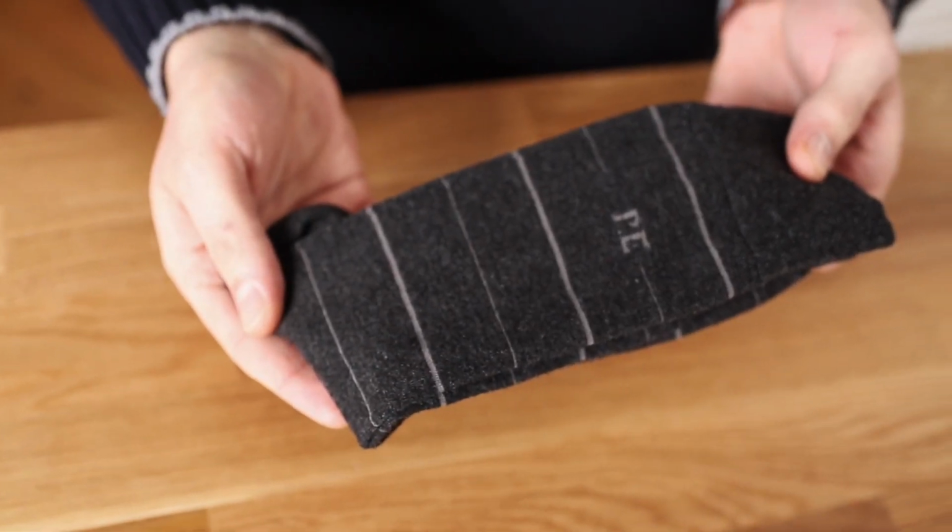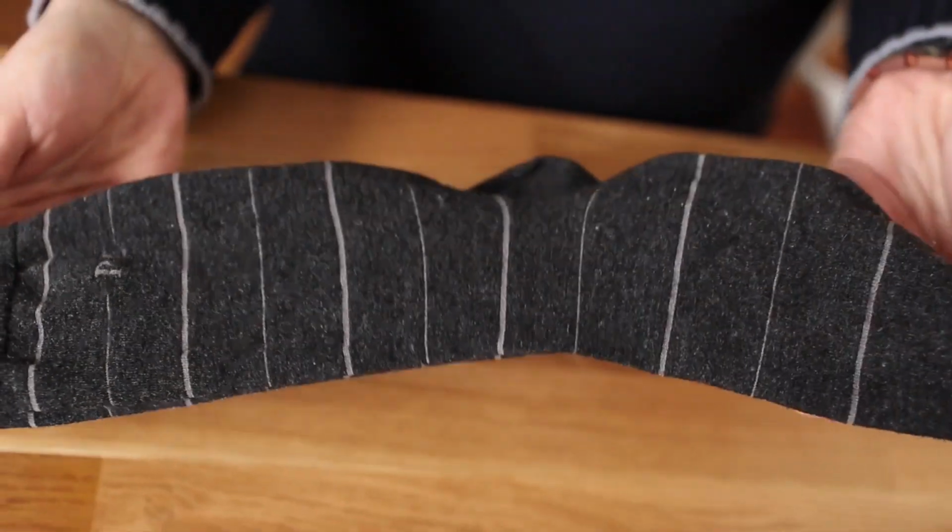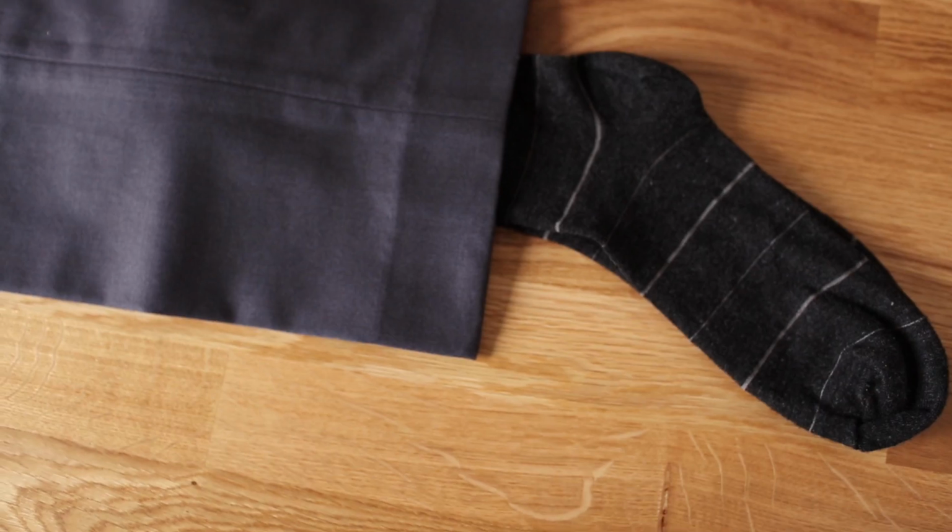Okay, so suits, suit pants, dress pants, your most formal attire. When it comes to pants, you want your most formal sock. So it's going to be a dress sock. I've got one here. It's very thin, lightweight. So that's what you're going to want. So you know it's a dress sock when it's thinner, lighter weight. Yeah, exactly. Okay. Yeah, so that's great.